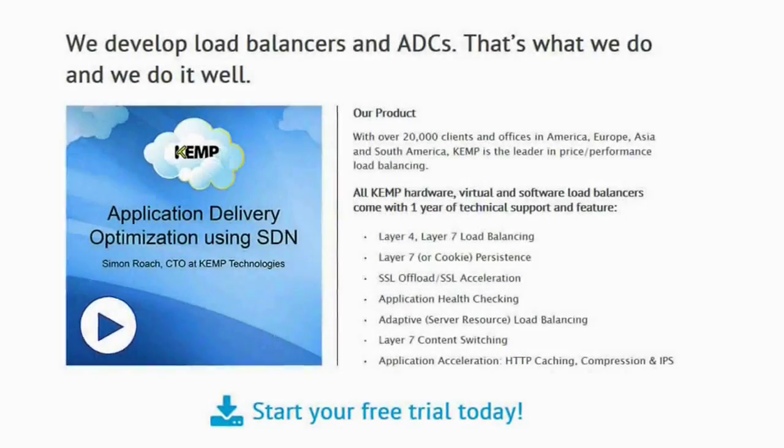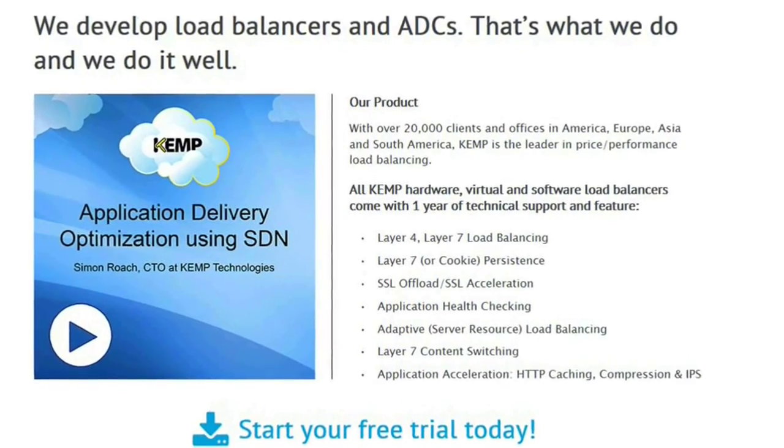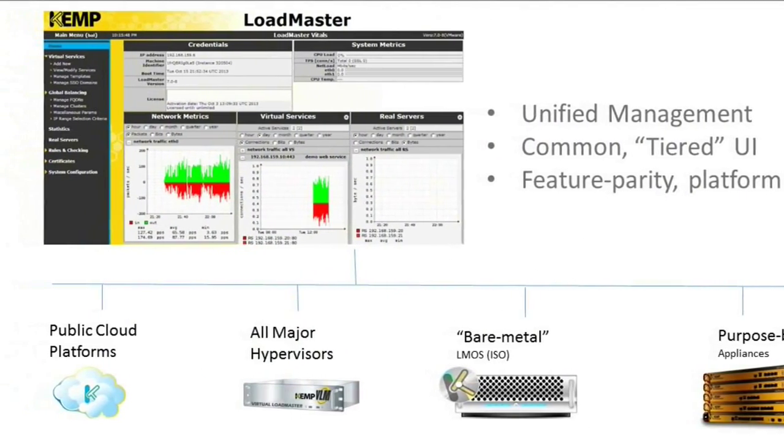Kemp is a leading provider of load balancers and application delivery controllers, commonly known as ADCs. Our first ADC appliance, called the Loadmaster, shipped in 2004, which is almost forever ago in the industry. Since then, we've delivered over 23,000 Kemp ADC deployments worldwide.